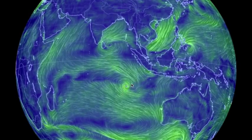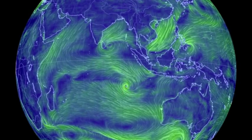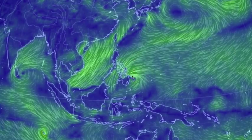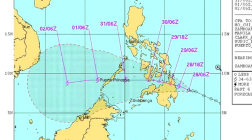We're still watching Kate drift into nowhere in the Indian Ocean, but we've also got a storm brewing just offshore of the Philippines. This one's slated to roll over the islands and head for southern Vietnam.